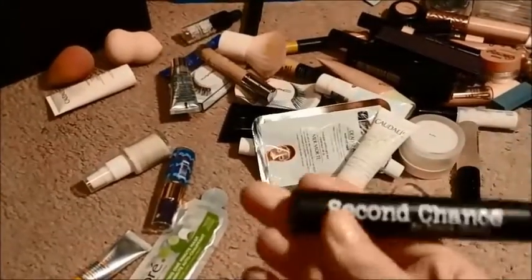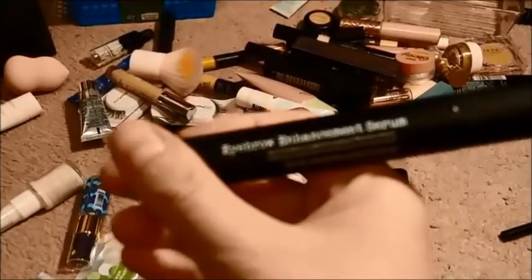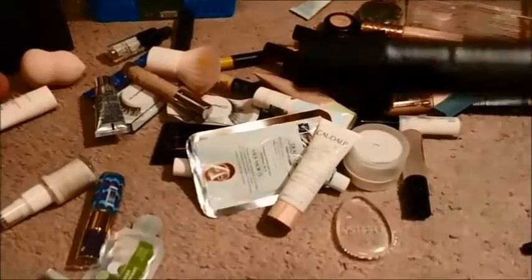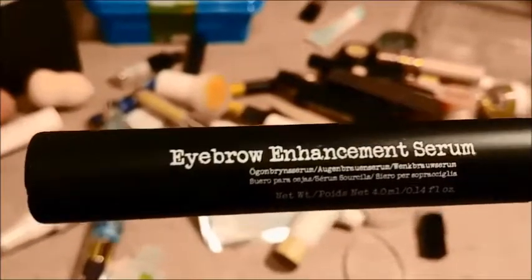This is an eyebrow thing. It's an enhancement thing, but it doesn't really do anything, I've noticed. And I'm really, really getting annoyed with my camera because it's not focusing where I want it to. There we go. This is what this is, and it vibrates really weird, but I never use it, so I'm going to just pass that along. What else do I have?